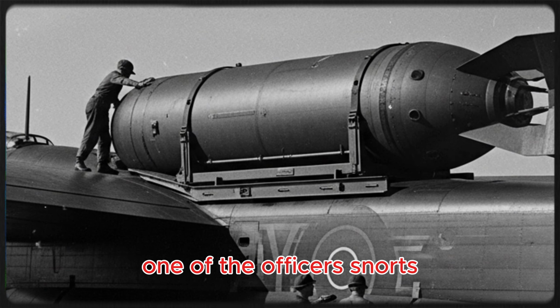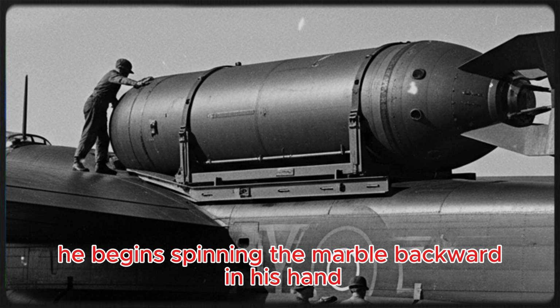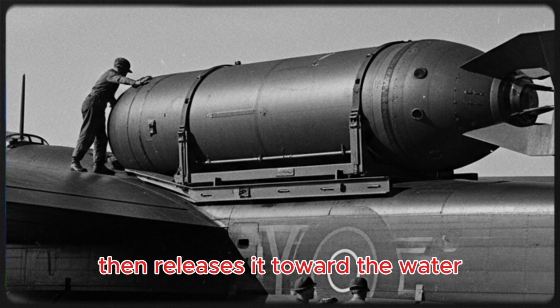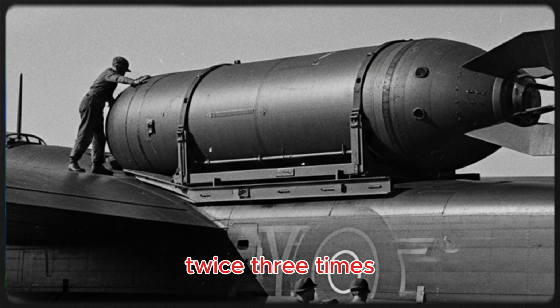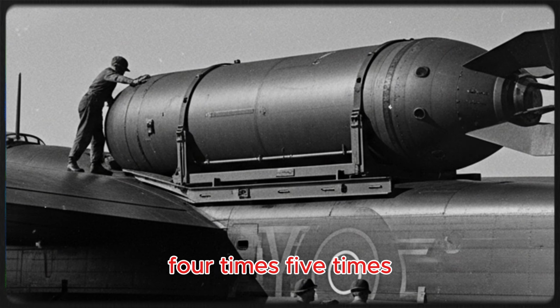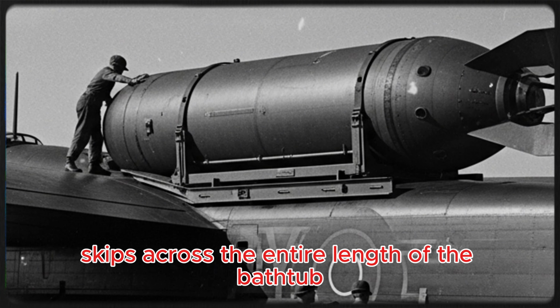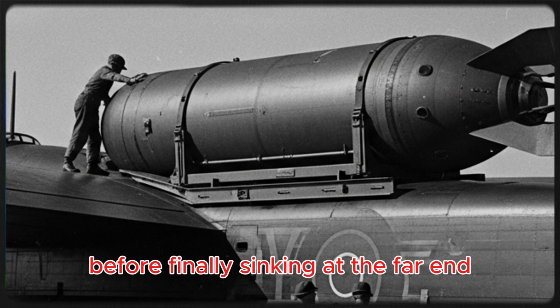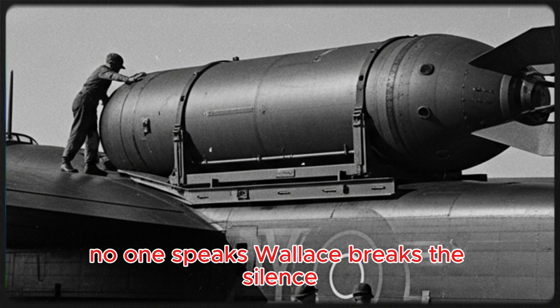One of the officers snorts with barely concealed amusement. Wallis ignores him. He begins spinning the marble backward in his hand, then releases it toward the water. The marble hits the surface and bounces, once, twice, 3 times, 4 times, 5 times. Every officer in the room leans forward. The marble skips across the entire length of the bathtub before finally sinking at the far end. No one speaks. Wallis breaks the silence.